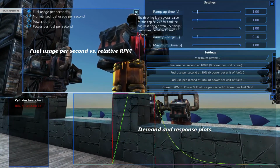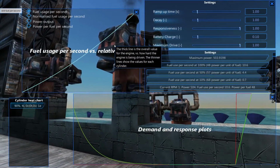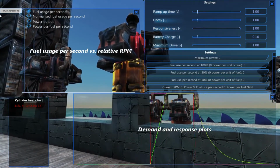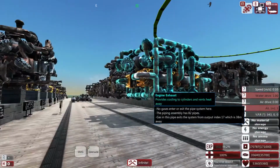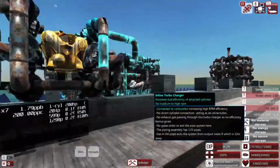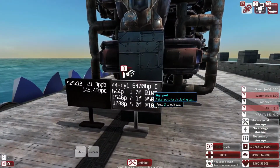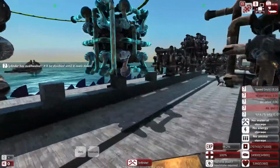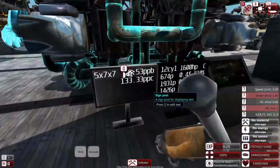So the logic behind an injector is to get the maximum amount of power in the smallest amount of space, but it's creating a lot of power, and it's using 8.3 fuel a second. For 8.3 fuel a second, I could run this motor at 6,400 horsepower, and I think I got one that does 3.6 over here somewhere.